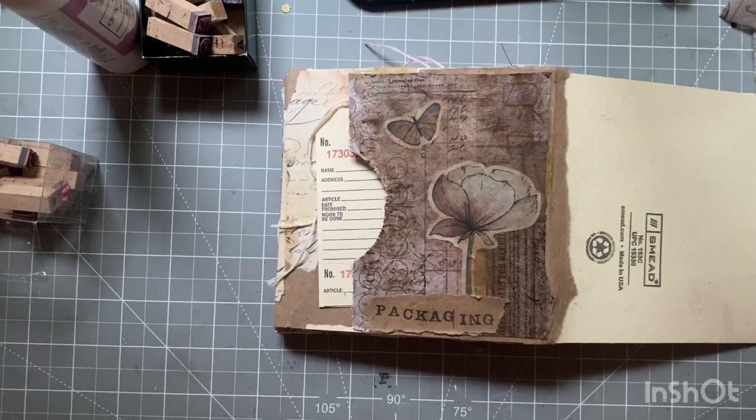Okay, here it is with the word packaging at the bottom. I think it kind of needed that. And it's a simple layout as usual.